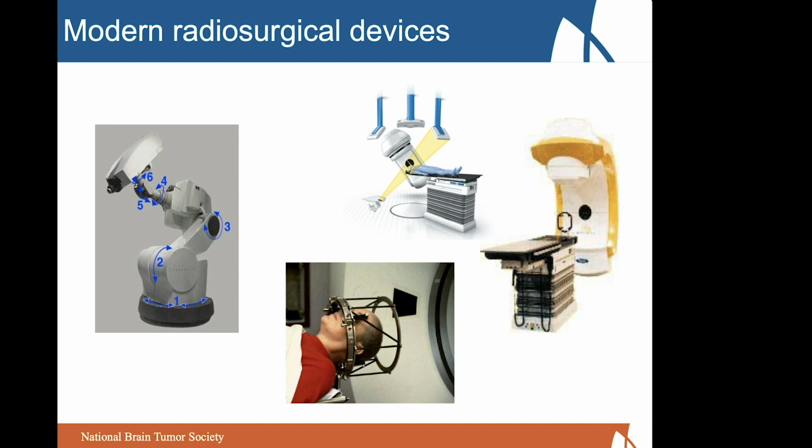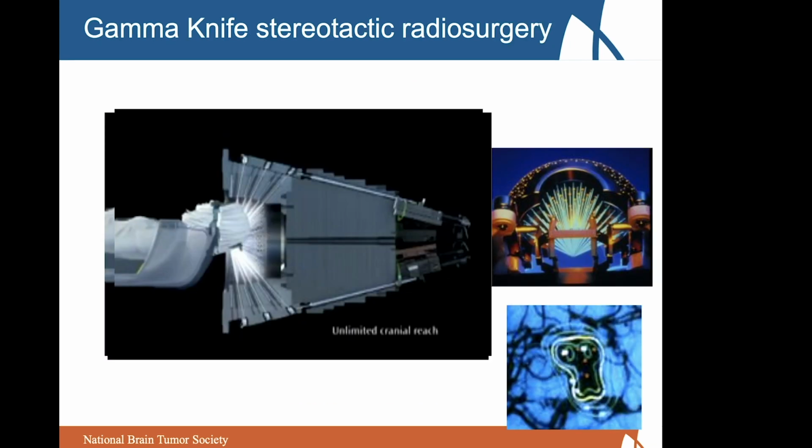This is a schematic of the gamma knife, the most commonly used machine for stereotactic radiosurgery. And what you can see here is the patient is moved around so that the 192 radiation beams around the patient's head can target precisely the tumor. And so this is a very precise technique.